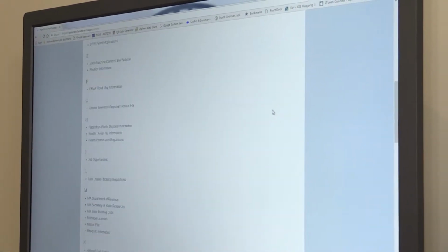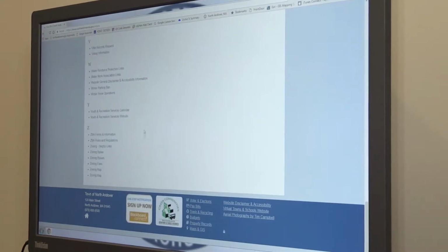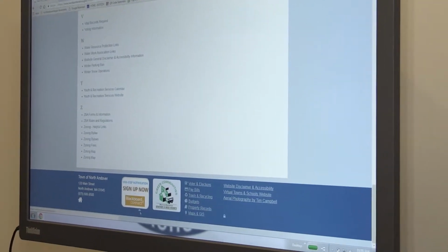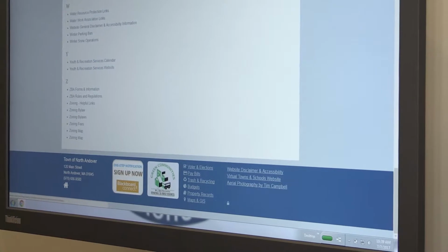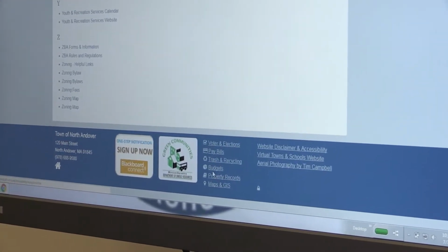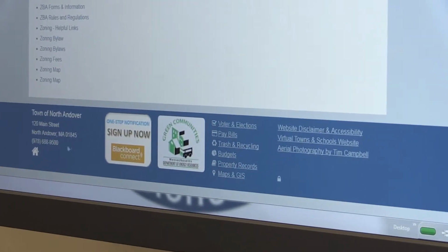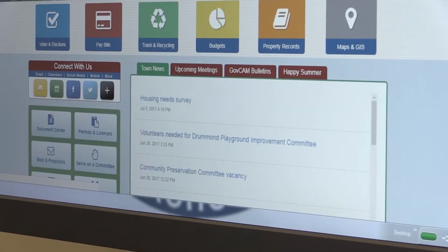At the bottom of the site, you'll notice that we have our Blackboard Connect notification, our Green Communities information. We also have the buttons we'll go over on the home page that are available at the bottom of every page, and you can always go home.